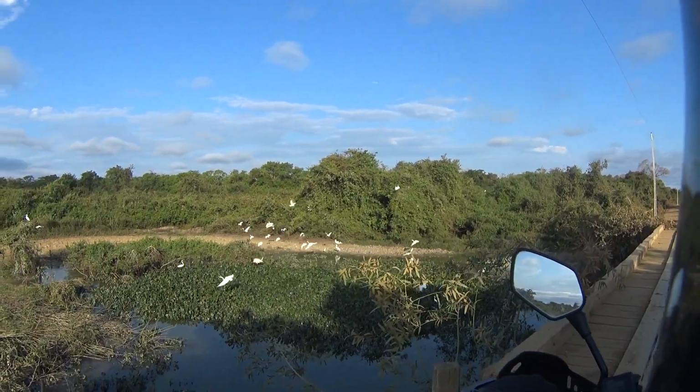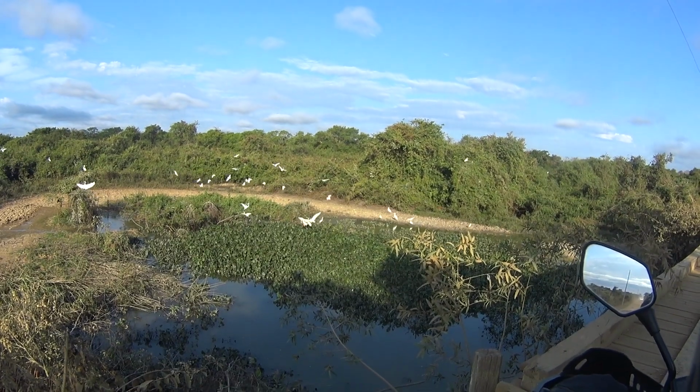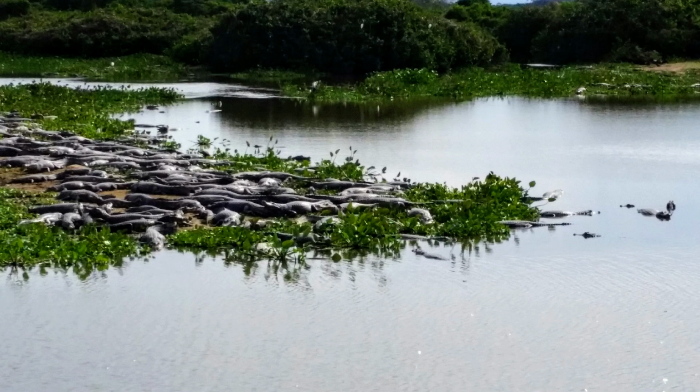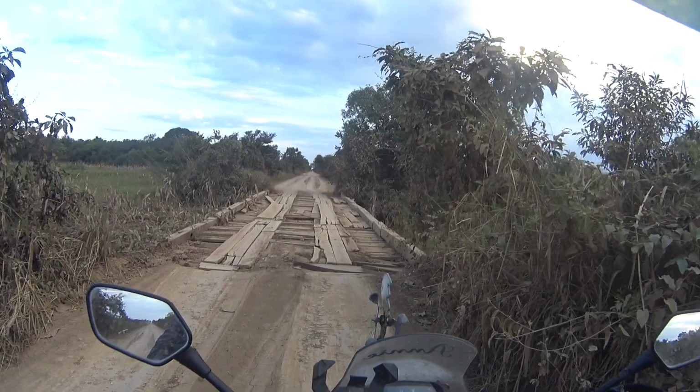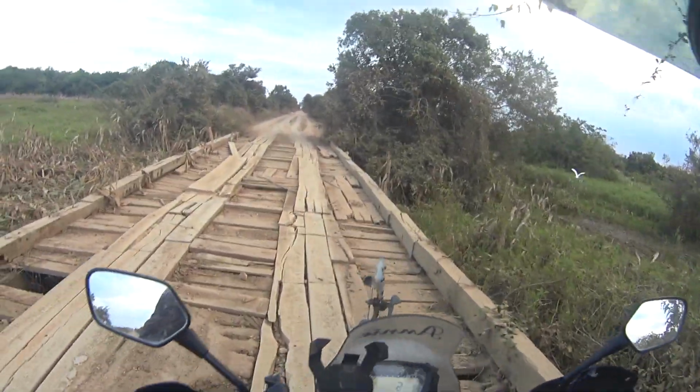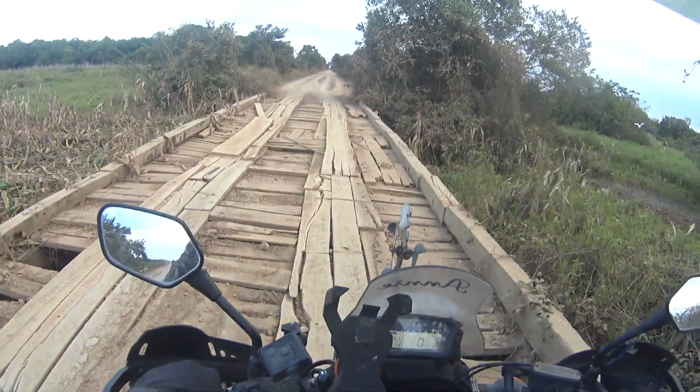So many mammals, birds. But the one thing that there's definitely the most of are jacare. So here are the jacare. They're a member of the alligator family, and I honestly saw thousands and thousands of them during my ride through the Pantanal. So there are 122 bridges in this stretch.